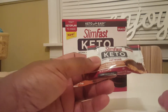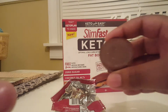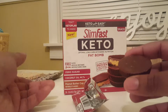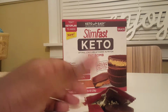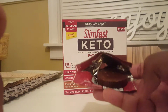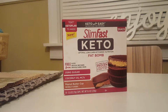But this tastes really good, and you get 14 of these. And as you can see, I'll open these up. They're really small. Okay, they're teeny. You can see that they're not big at all. I'll have to eat like 2 or 3 of these, and if you eat 2 of these, you have 12 left. If I eat 3, I have 11 left, and they'll go quick. But it tastes delicious. It's really good. I can see how small it is. It's like a peanut butter cup. It's almost the same size as a Reese's peanut butter cup. Okay, so not as bad.